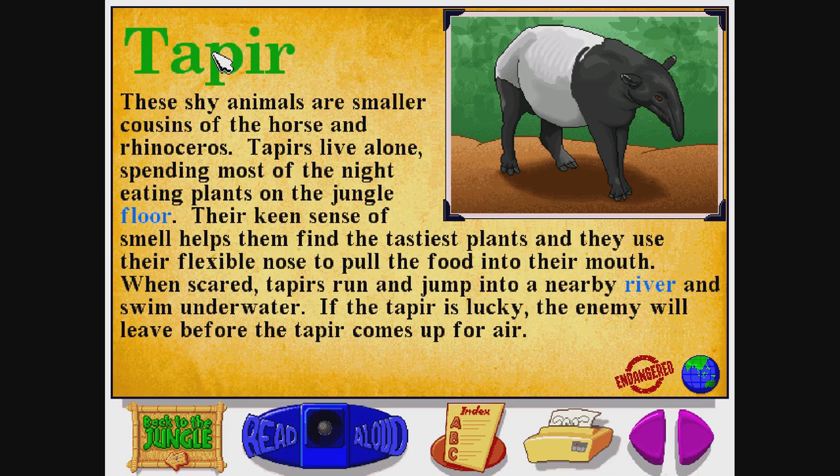Tapir. T-A-P-I-R. These shy animals are smaller cousins of the horse and rhinoceros. Tapirs live alone, spending most of the night eating plants on the jungle floor.